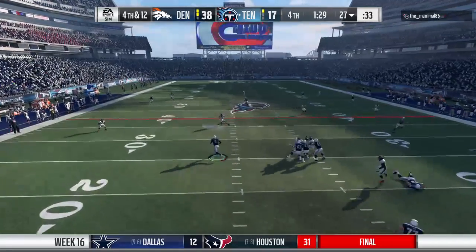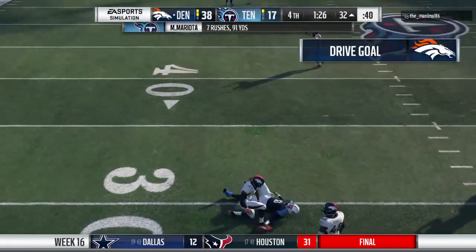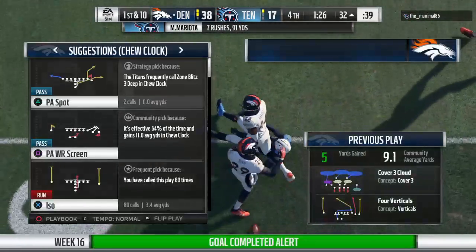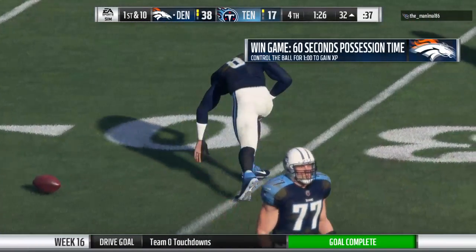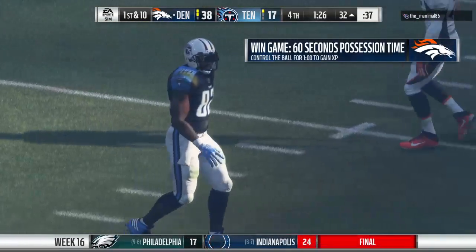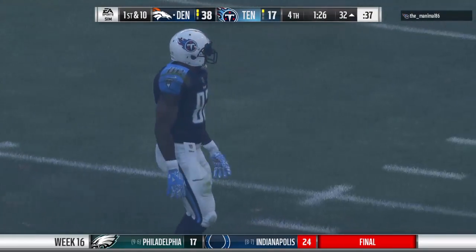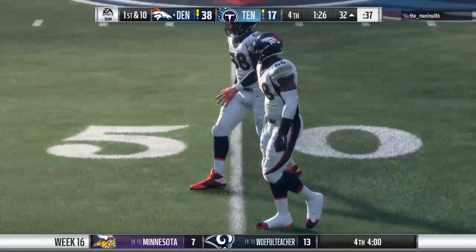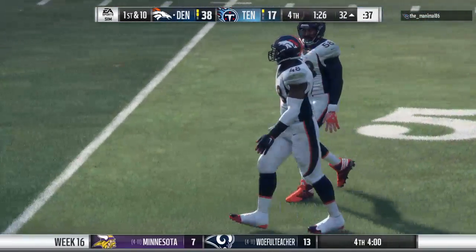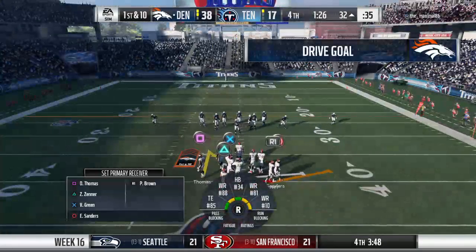Throwing is Mariota. Steps away to his left. And he's able to get out to the 32, brought down there. They had to go for it with such little time remaining. And the Broncos are going to get the football back in great field position. And a great spot to start this drive from here.